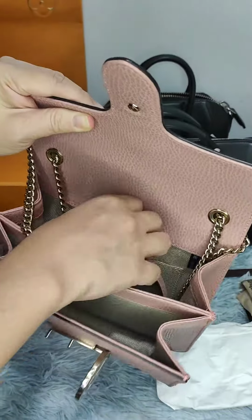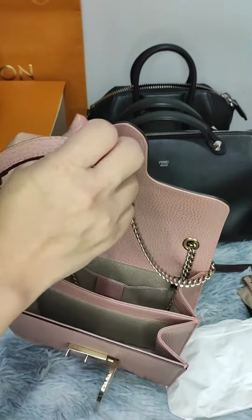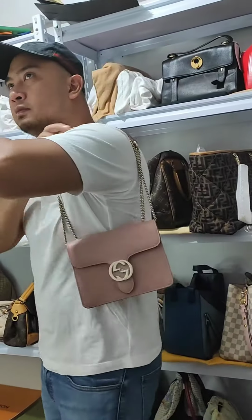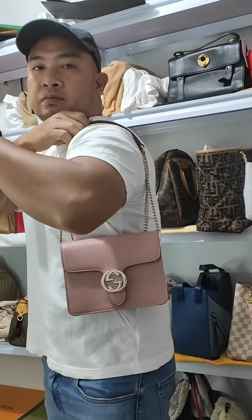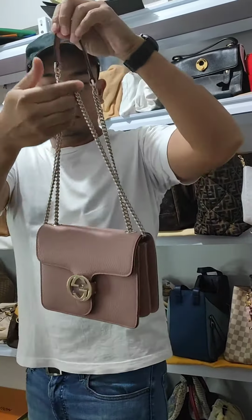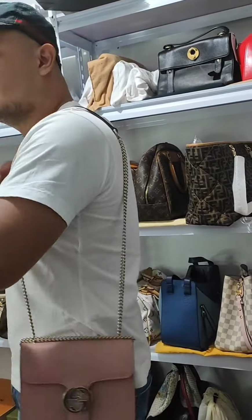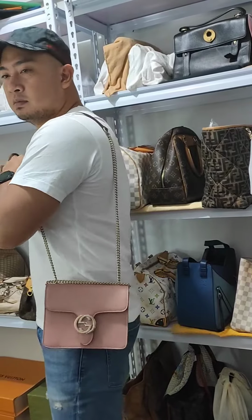Comes with yung care booklet, tapos meron din siyang dust bag. Okay, for when worn, interlocking mini. Pwedeng kilikili bag or pwede rin pahabaan yung kanyang strap. Ayan. This one selling for only 39,000.